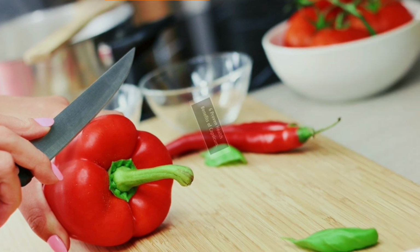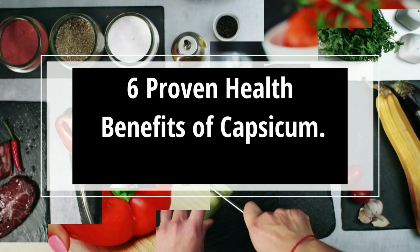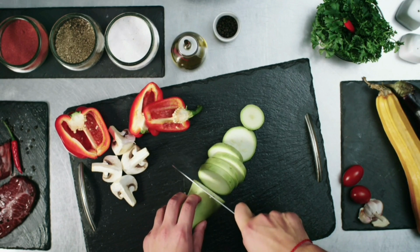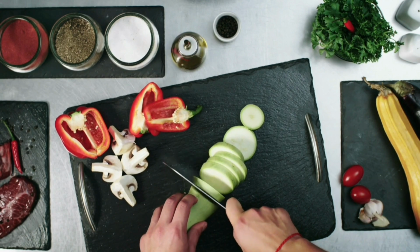How capsicum is good for health. Capsicum uses, benefits, side effects. 6 proven health benefits of capsicum.